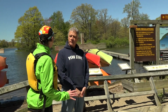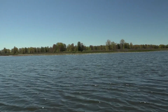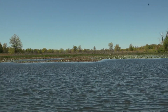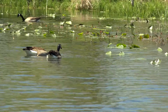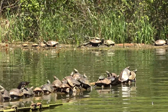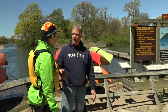Ron, tell me what you love about the lagoons. Quiet, serenity, peaceful. People come back and they think it's like another world. They're like, oh, I thought I was in Florida in the Everglades or something, because you never know what you'll see. It's impressive. There's so much wildlife here. There's been bear, coyotes, things drift through. They come along the Lake Erie shoreline, and they'll stop here for a season or so, and then they'll move on.